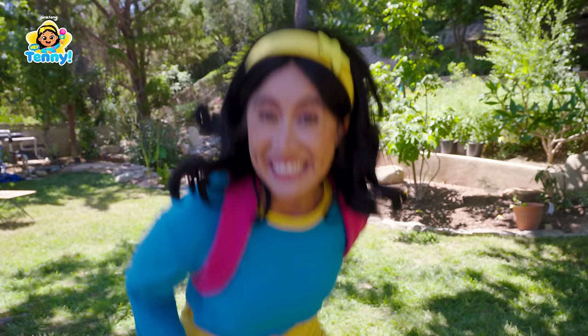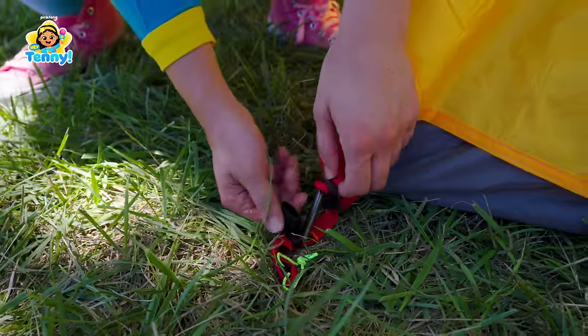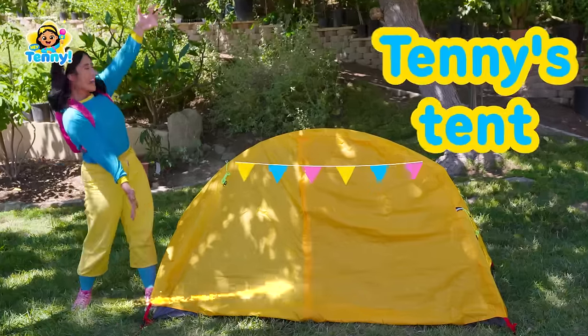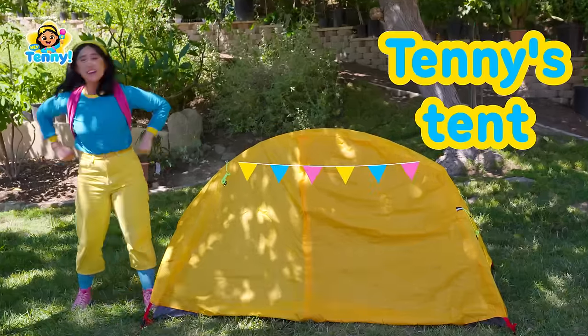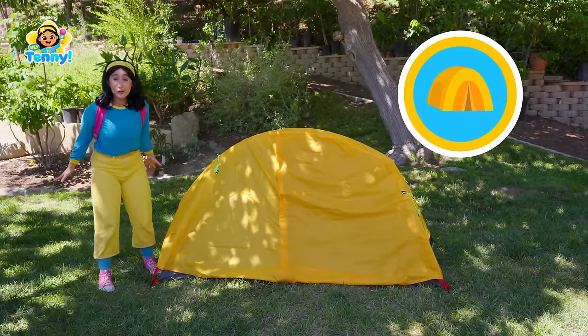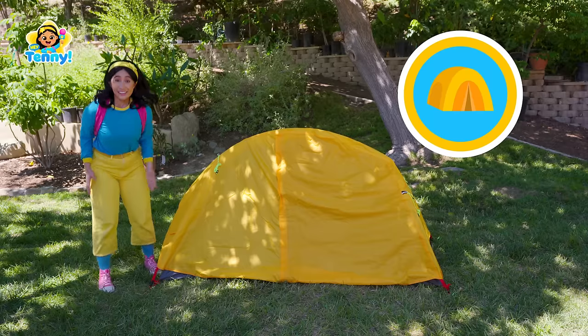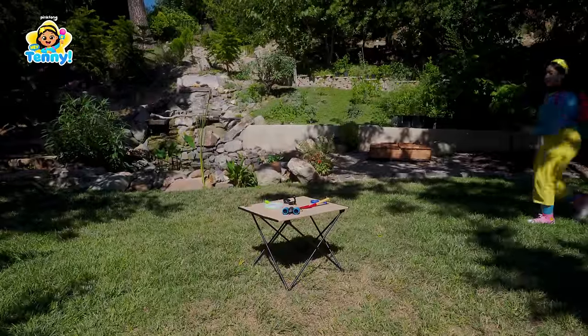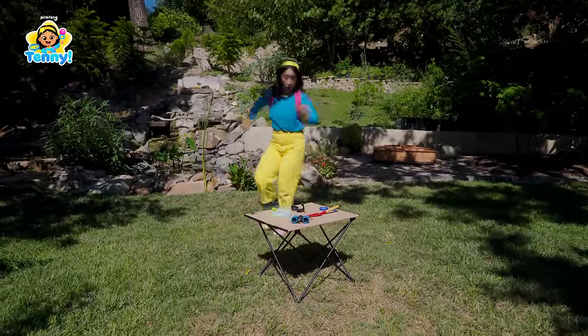Let's fix it. Ta-da! It's a tenny tent! Great job, campers! Wowza! We just earned our tent badge! Let's go earn some more! Camp, camp, camp.